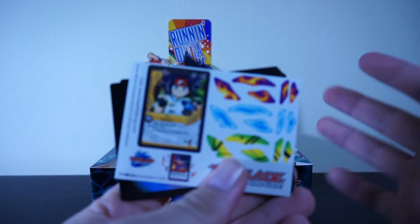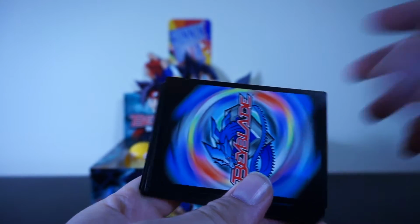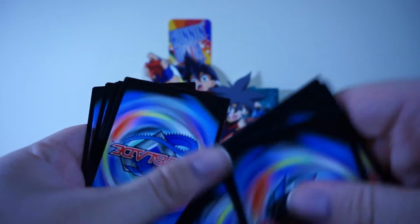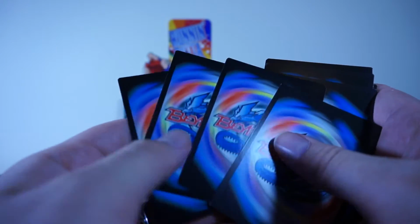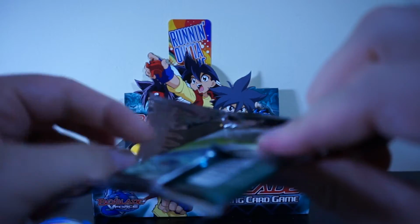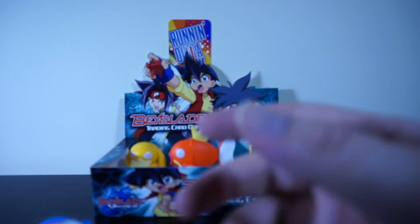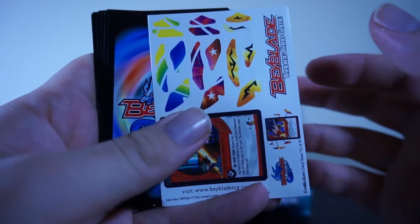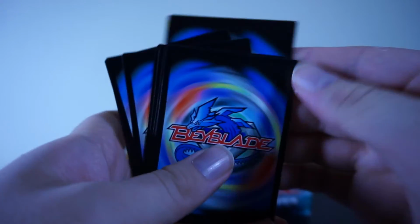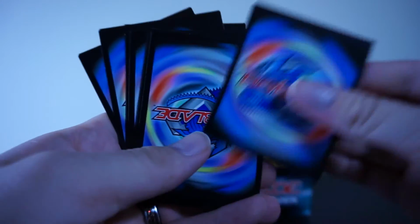There are stickers again. Then 1, 2, 3, 4, 5, 6, 7. And here's what I'm actually going to do. I'm going to take the rare card and throw it down and put these to the side. And we're going to do the last pack the same way. So the last pack's rare will be the last thing that we see as per normal. But we're going to go through all the common junk first. 1, 2, 3, 4, 5, 6, 7.